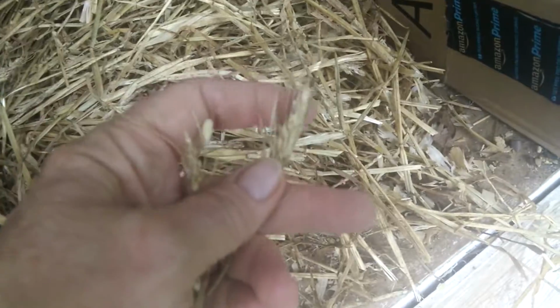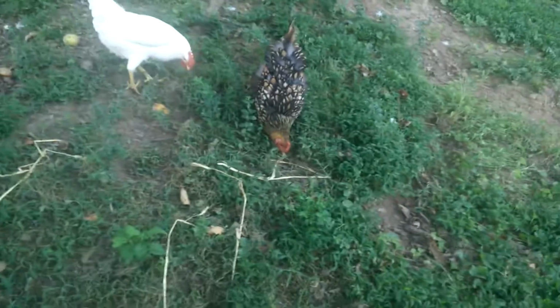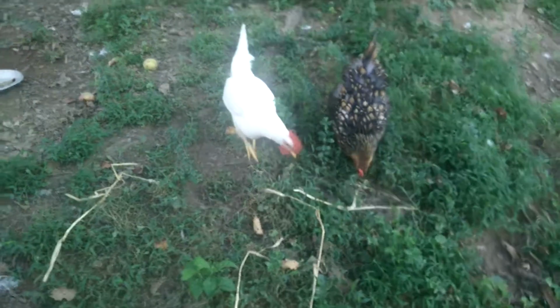Oh, and the chicks like to eat this part. Here, chickie chick, chick, chick. Look, here, chickie chick, chick. It's got the seeds. This is like where wheat was growing. You can see the seeds at the top. These are the seeds right there, and that's what they like to eat. Here we go, girl. Yeah, she's pecking at the seeds.